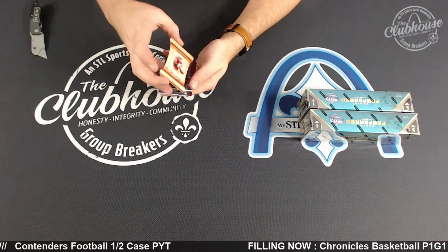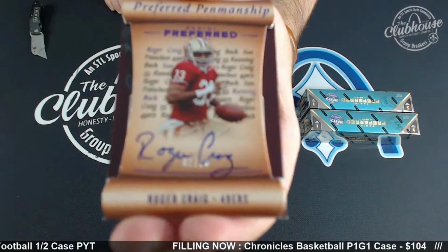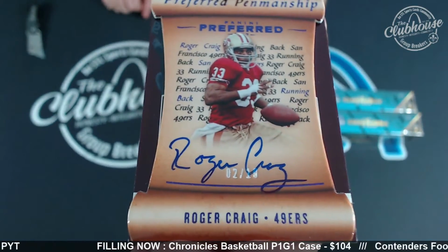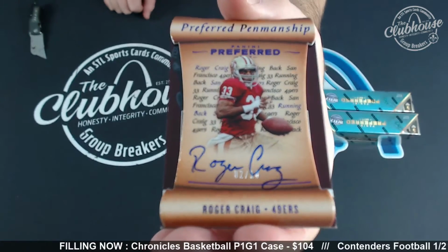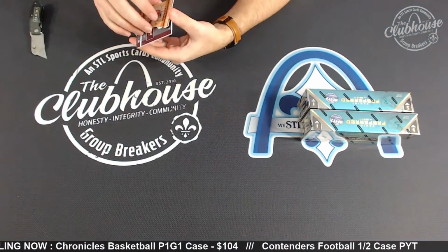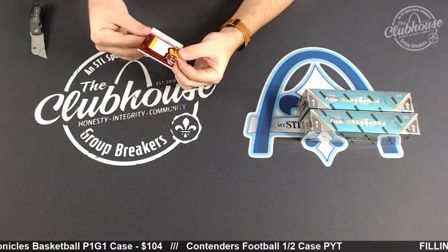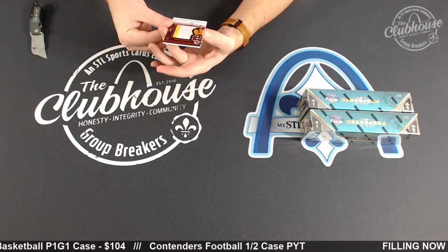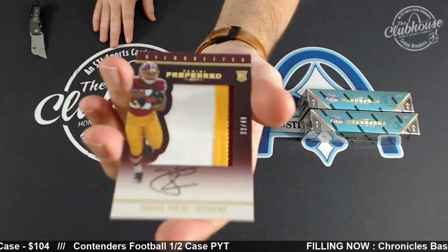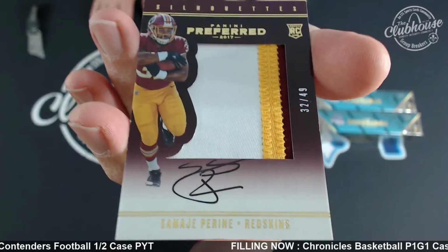Next for the Niners, number 2 of only 10, Roger Craig. Getting that low-numbered stuff in. 2 of 10, Roger Craig for the Niners, Larry. And A. Mueller, Samaje Perine, 32 of 49, rookie silhouette 3-color patch auto. Purdy.